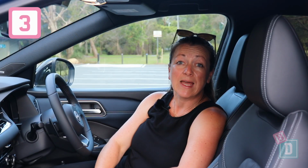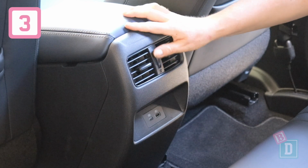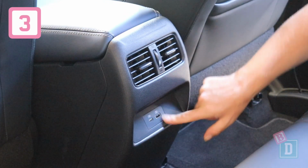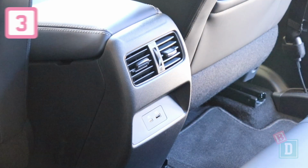Number 3 is there are aircon vents in the back of the new Nissan Qashqai, which is fantastic for keeping little passengers in the back nice and cool while you're travelling along. There's also USB and USB-C sockets back there, so it's great for keeping their devices charged while you're travelling.